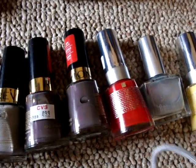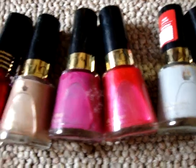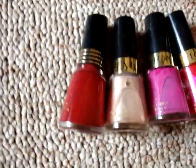But yeah, Revlon does come up with some pretty good colors, but I don't think the quality of their polish is that good, to be honest.